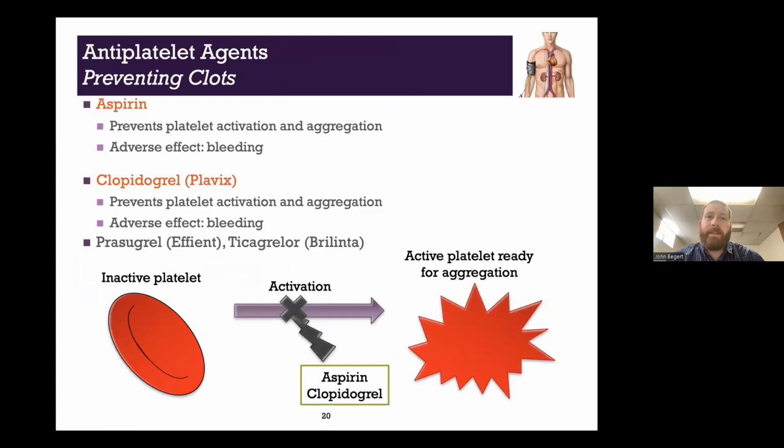So antiplatelets, most commonly, or our oldest, is aspirin, but we also have other agents, clopidogrel or prasugrel or ticagrelor, which are becoming more commonly used. I have clopidogrel in red, but some of the other agents are increasing in popularity due to more evidence that's coming out for their use.